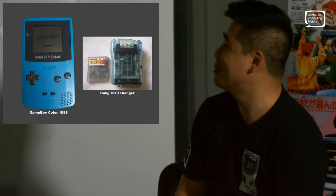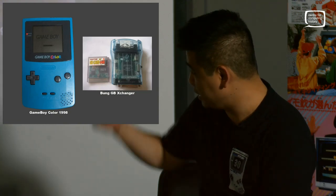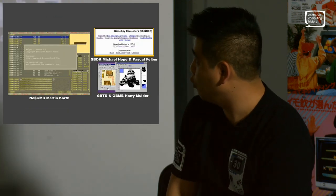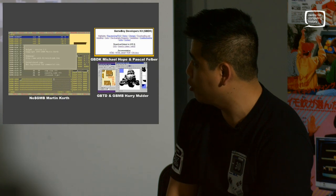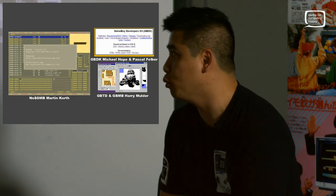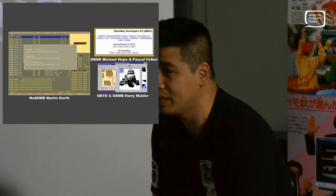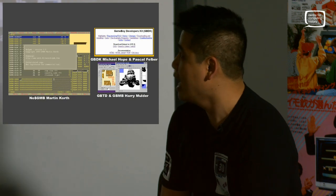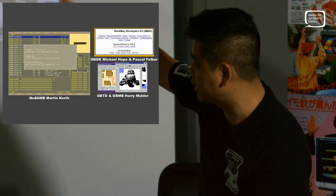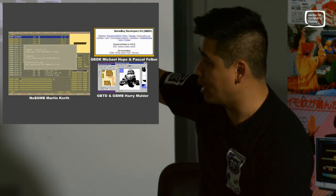Sorry for that segue, but that's a fun story regarding emulation. So onwards. Programming. So these are the tools of a Game Boy programmer. No Cache GMB by Martin Korth. It was by far the best Game Boy emulator out there at the time. It was written in assembly language, so super fast. It had a built-in debugger, a VRAM viewer. You can see the graphics, see the tiles, see everything in it. And it let you do stuff that no other Game Boy emulator could do.